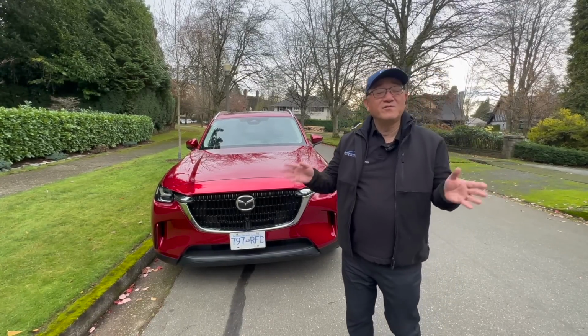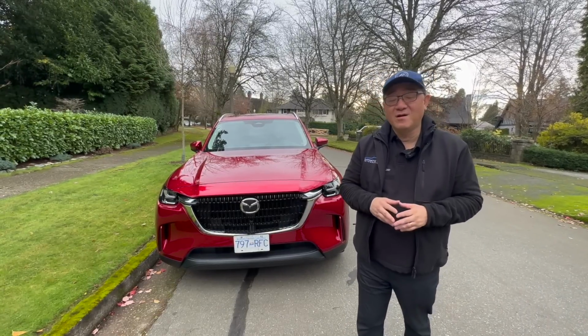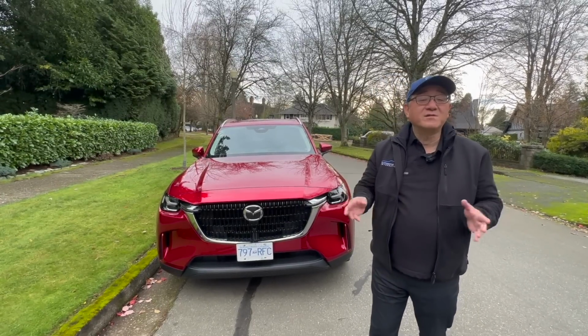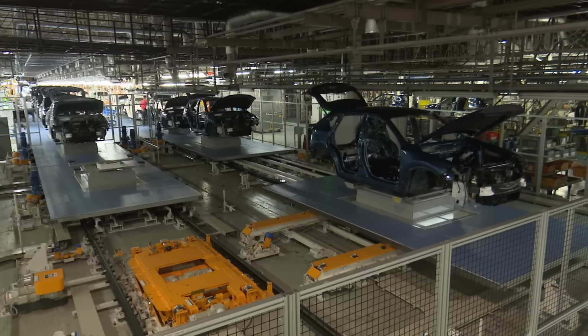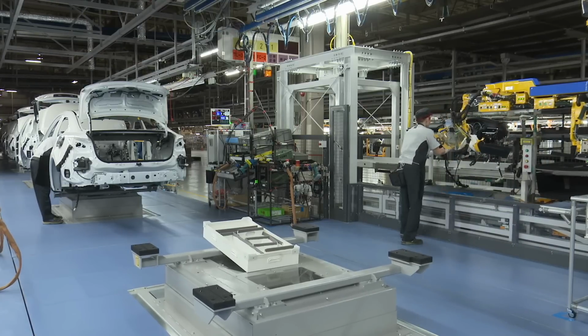As you know, I go and visit many factories around the world, including Toyota, Mazda, Nissan, Honda, even some of the North American brands as well. But of all the factories I visited, Mazda impressed me the most, just because they have some of the latest technology and latest method for producing some of the best cars in the world.